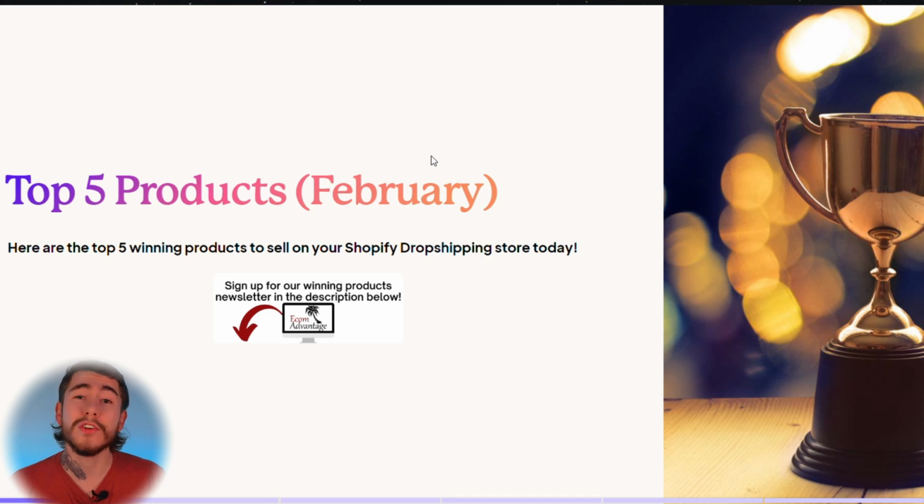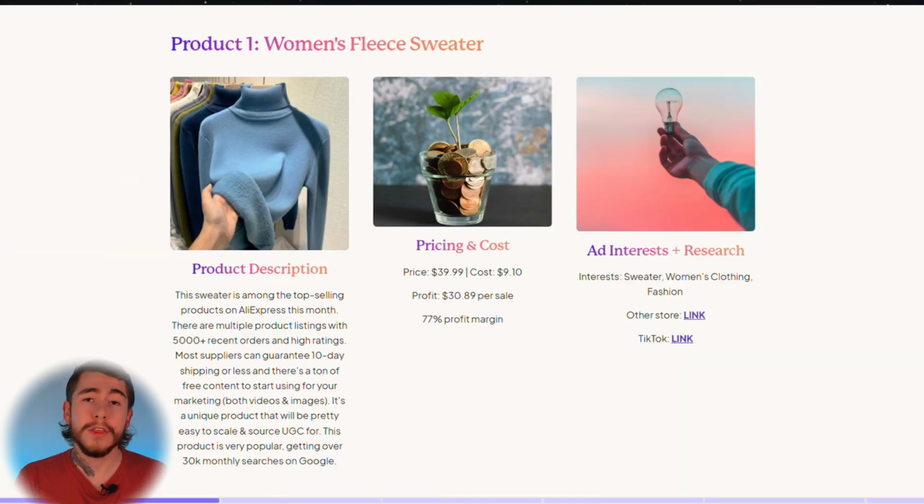With that being said, let's go over our first winning product this month. The first product that I have for you guys is this women's fleece sweater that you can see right here. And I said this sweater is among the top selling products on AliExpress this month. There are multiple product listings with over 5,000 recent orders and very high ratings.